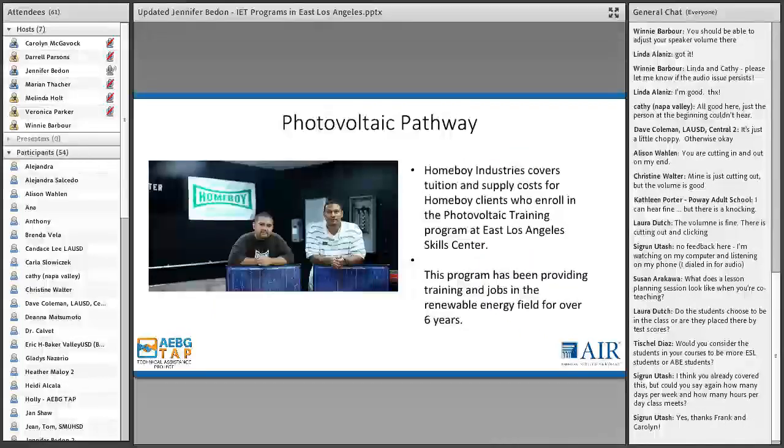So the first pathway is a photovoltaic pathway. This one is offered in collaboration with Homeboy Industries. Homeboy Industries is a community-based organization that supports ex-gang members and previously incarcerated men and women. It was founded by Father Greg Boyle in the East Los Angeles community. Homeboy Industries covers the tuition and the supply costs for Homeboy clients that want to enroll in the photovoltaic training program at the East LA Skills Center.